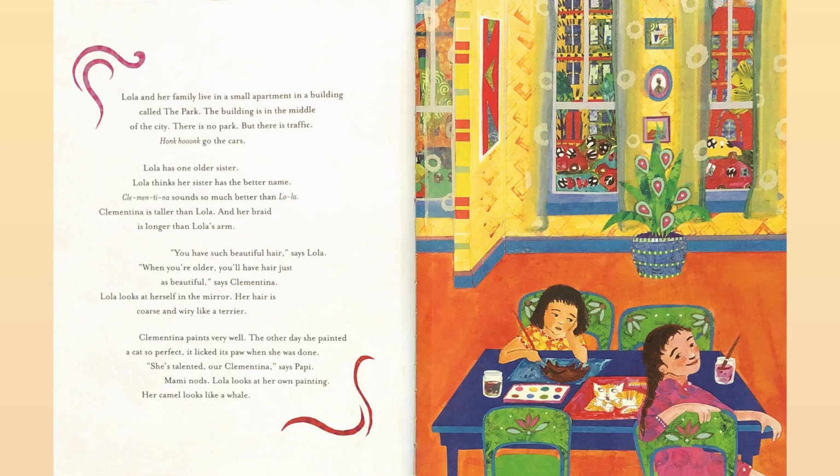Clementina paints very well. The other day she painted a cat so perfect it licked its paw when she was done. "She's talented, our Clementina," says Papi. Mummy nods. Lola looks at her own painting. Her camel looks like a whale.